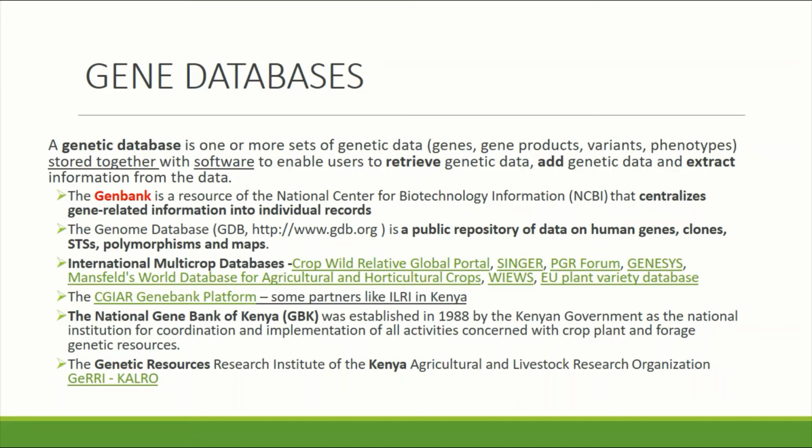And this only happens when we use what we call software or computer programs that can help us to access and retrieve information concerning genetic resources across the world. So a genetic database is one or more sets of genetic data, can be in form of genes, gene products, variants, phenotypes that have been stored together within a software to enable us to retrieve genetic data. Also, once we keep discovering and doing research, we need to add information into these databases, as well as extract information from the data during research. If you're a scientist, then you need to research. Genetic databases are one of the richest sources of genetic information.